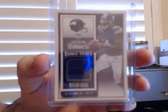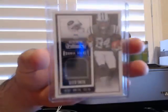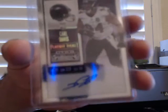Stefon Diggs. Max Williams. Devin Smith. And Amir Abdullah. And my autograph was numbered out of 199 of Carl Davis, a 3rd round pick. I guess he's a tackle or a nose guard, I don't know.